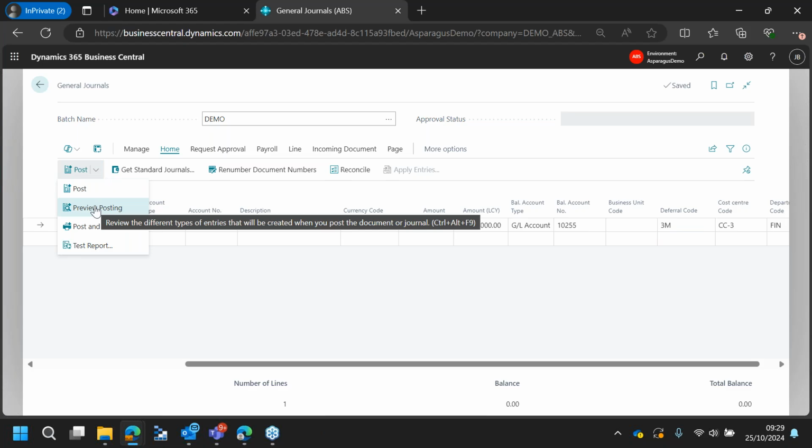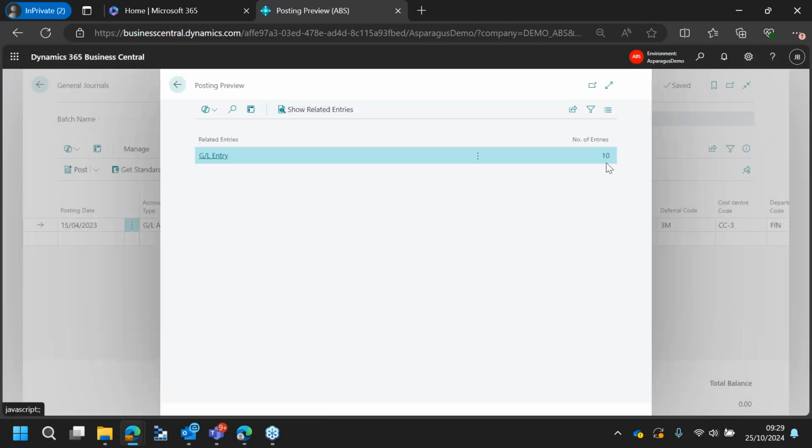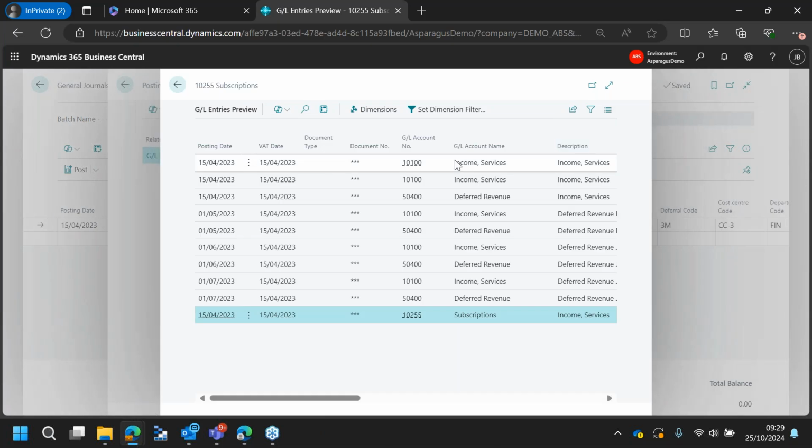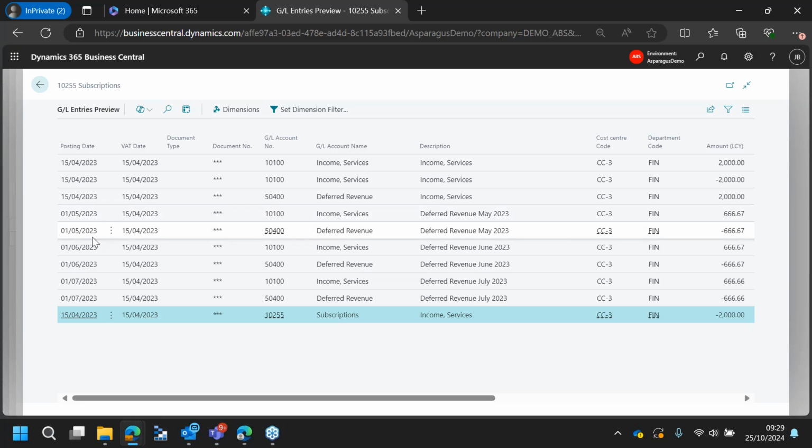and we do have this preview post functionality everywhere within Business Central, and this allows you to see the entries, to see where they're going to get posted before you actually commit to posting to the GL. So if I say preview posting, just to show you, then those entries would be deferred, okay, over the 3 months, and then you wouldn't have to worry about it going forward, okay. And this, as you can see, it got posted.